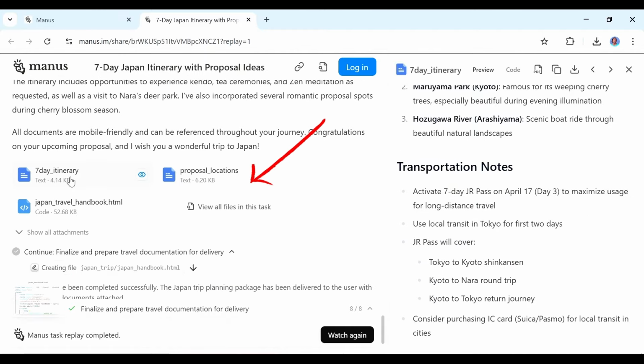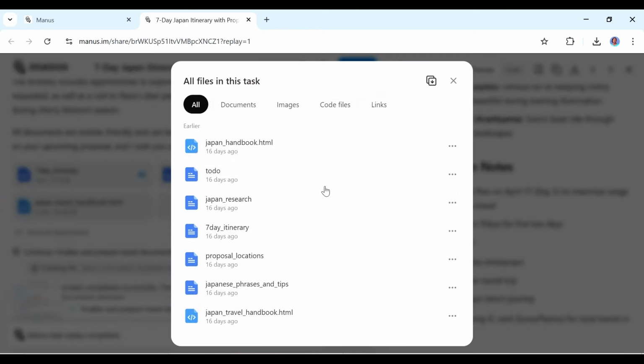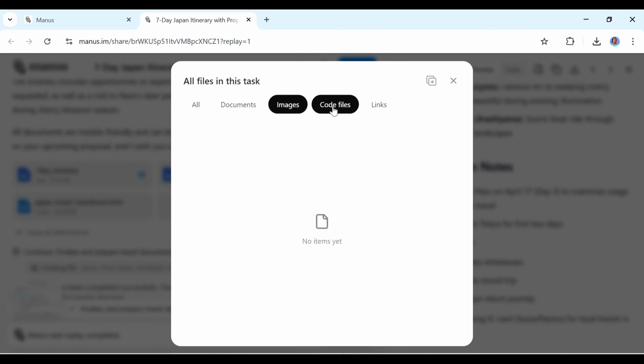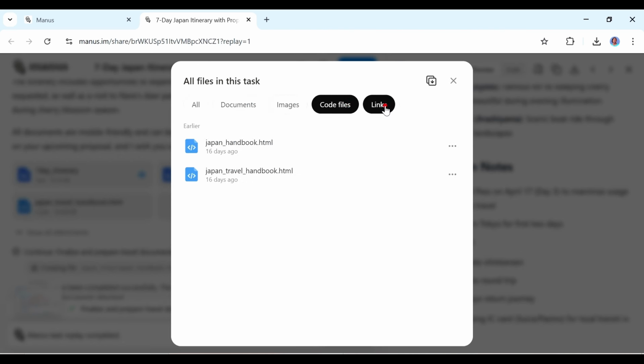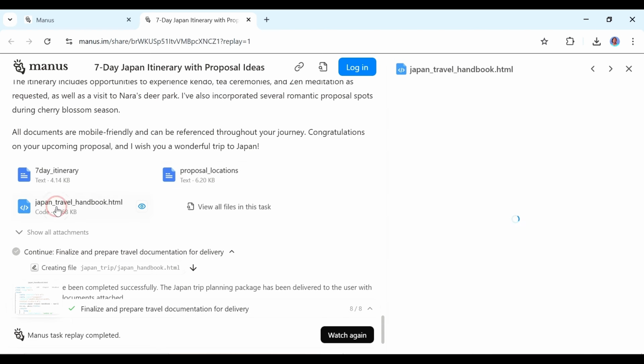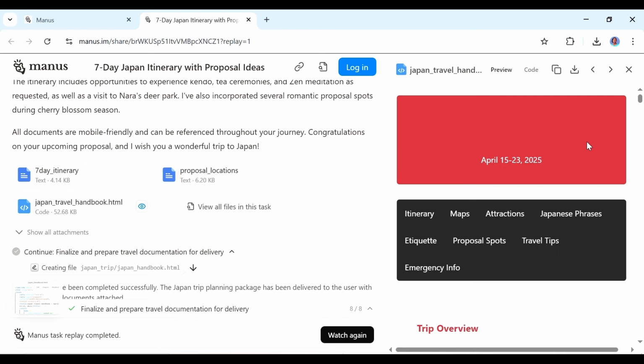So if I go to the very bottom here, we can see all the documents that it was able to provide to this user. So you can also view all files in these tasks. So you can see the documents, you can see the images, if there are any, the code files and the links, if it has also provided those. But we can see the 7-day itinerary here, the proposal locations. But I want us to look at this Japan travel handbook. I think this was what totally blew me away.